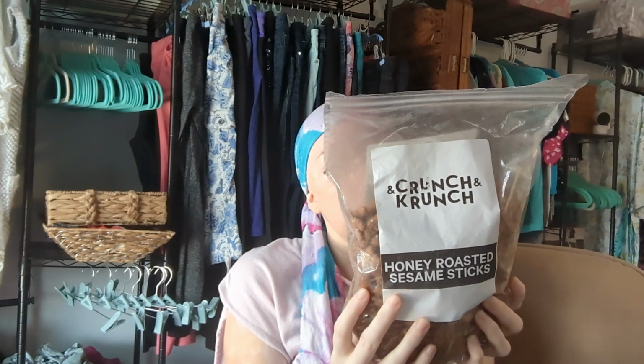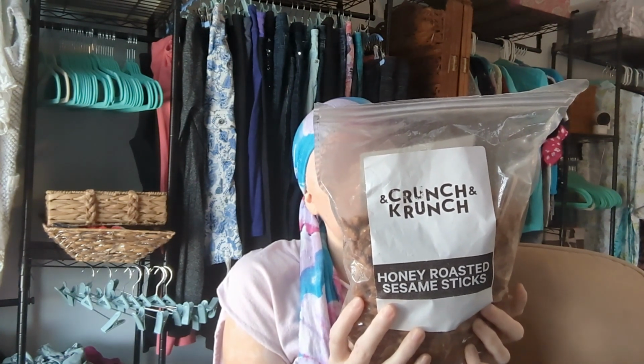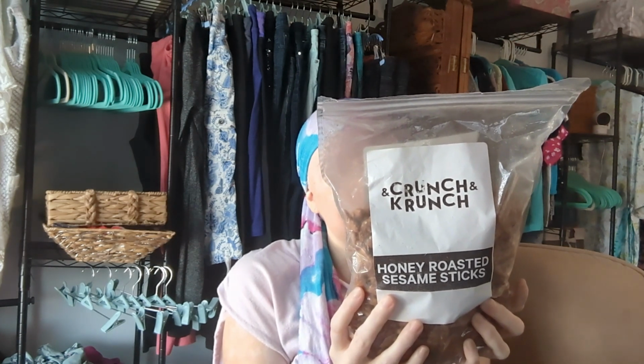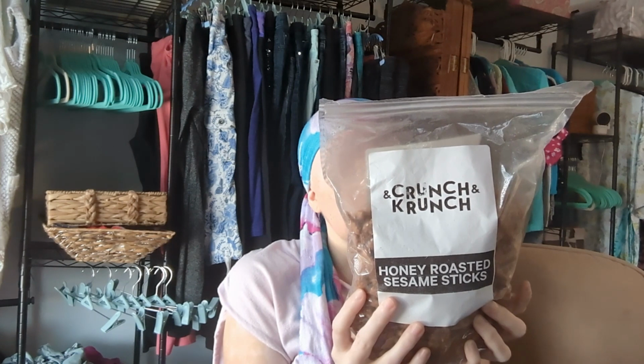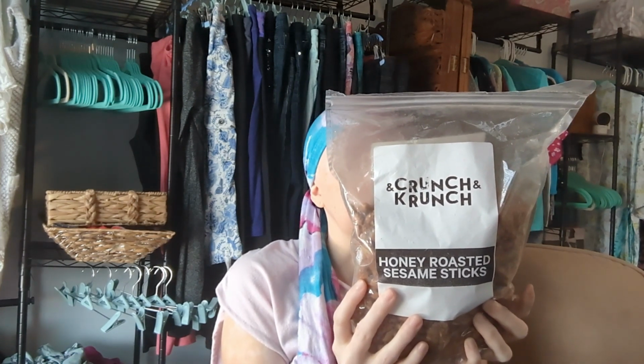This is the last. This is a honey roasted sesame stick. This one by far has the most ingredients. We've got enriched wheat flour, soybean oil, sesame seeds, honey coating, bulgur wheat, maltodextrin, xanthan gum, salt, beet flour for color, turmeric for color, and sesame seeds. And so, yeah, this is sesame sticks.